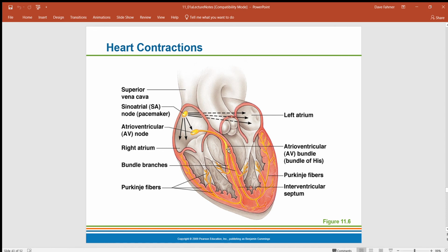So eventually the impulse makes its way onto the branches, the bundle branches, and eventually down into the branches overall that spread the impulse to all parts of the cardiac muscle on the walls of the ventricle. As they contract, they do a wringing motion, and that wringing motion pushes the blood upward toward the atria, and it'll push the blood out of the right ventricle into the pulmonary trunk and out of the left ventricle into the aorta.